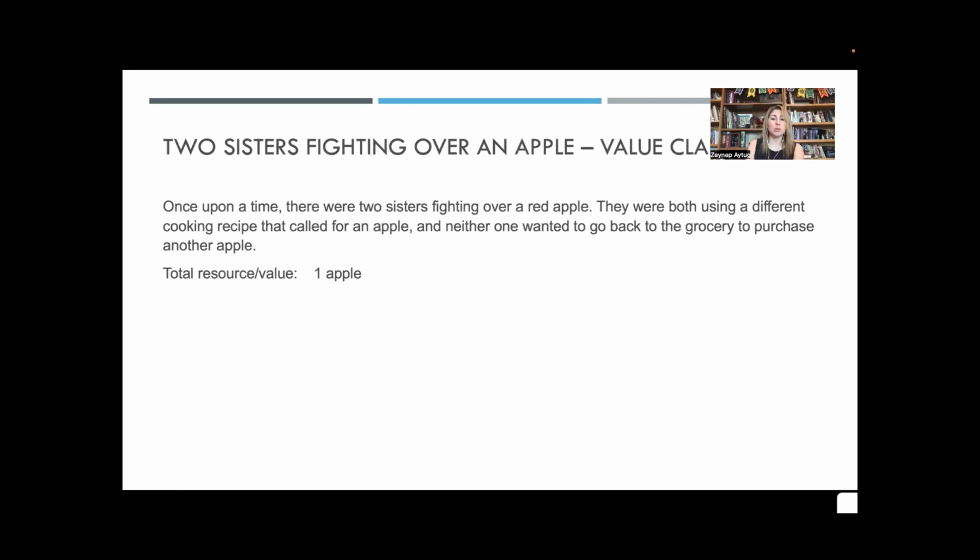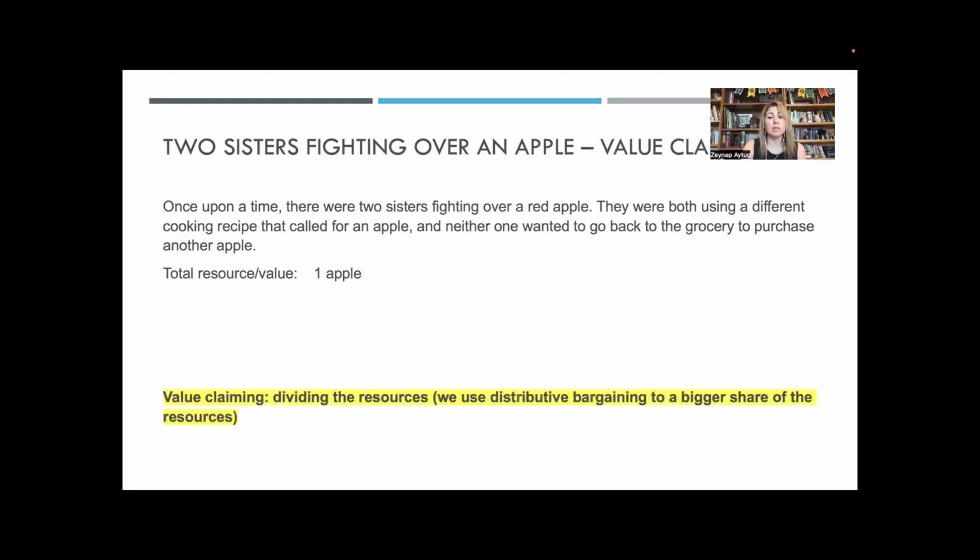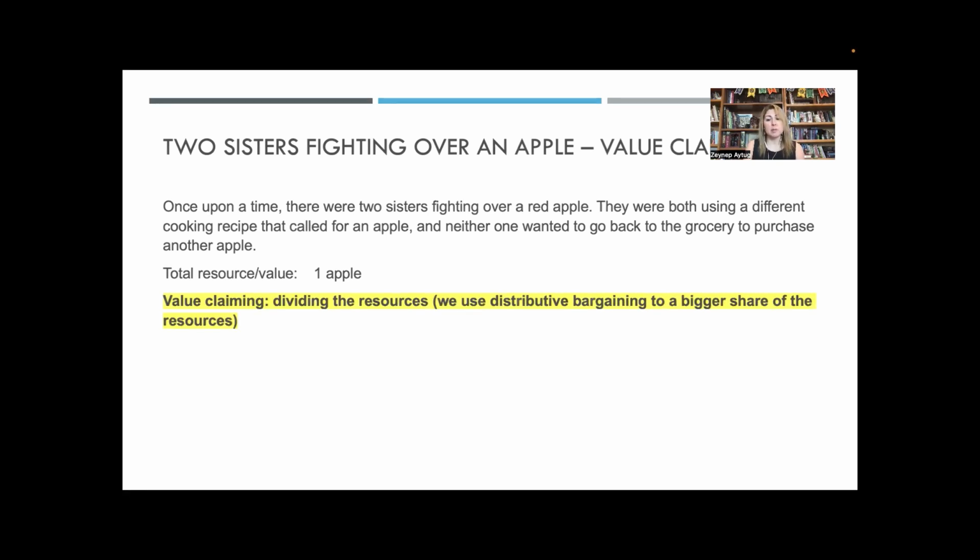I would like to start with an example that we discussed before. You will remember the two sisters fighting over a red apple. And we talked about how, if the sisters, who needed one apple each per their recipes, simply divided the apple from the middle, it could be a value claiming strategy. So each sister gets 50% of the resources that are at the negotiation table.